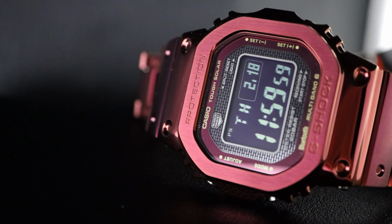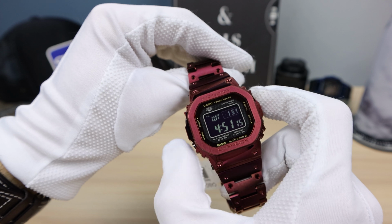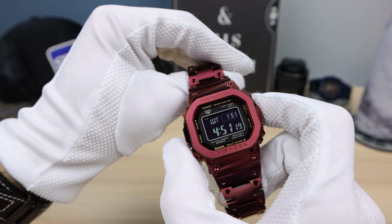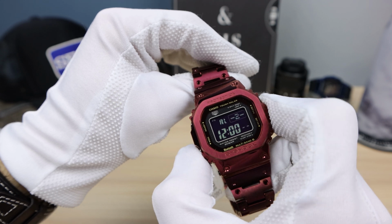Now let's check out the movement. We have the typical G-Shock functions. The bottom left, right here, you get your world time. I love that feature. My wife asks me, what time is it? I track her parents back home and I tell her, yep, they should be up. You can call. All right, so that's a cool feature.